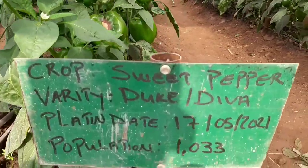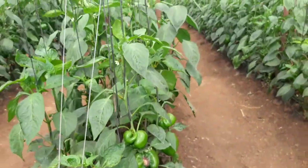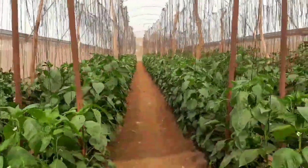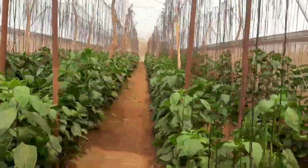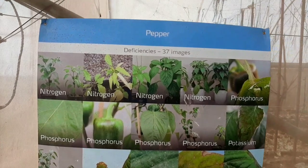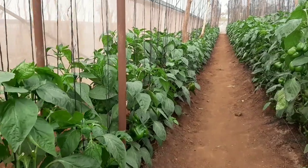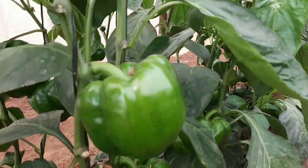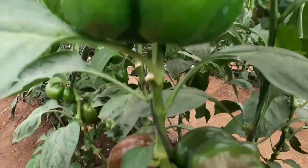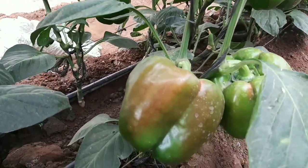So let's check out this other one, transplanted again on the 17th of May. Also doing quite well. Just a bit of an aerial view here. So just like all greenhouses, fully kitted with this deficiency chart. So let's get into the details. This greenhouse has some of the crazy fruits. Very humongous. Look at that. Look at such beauties.